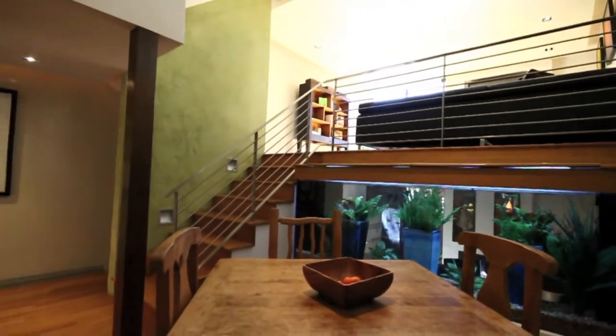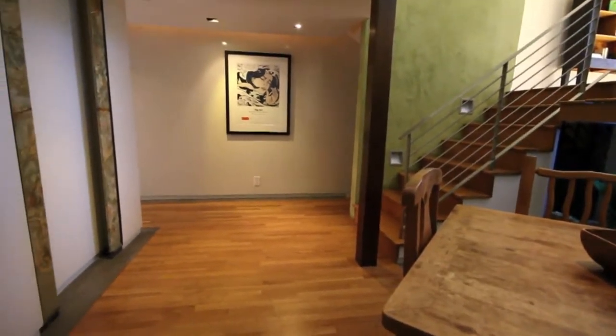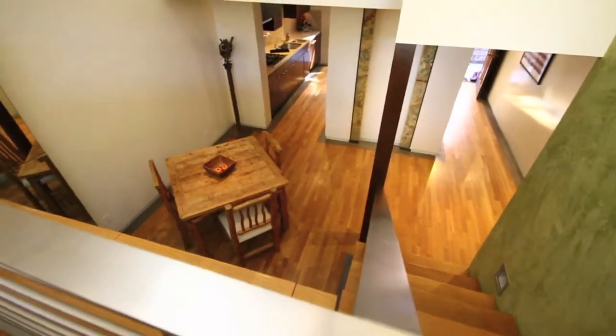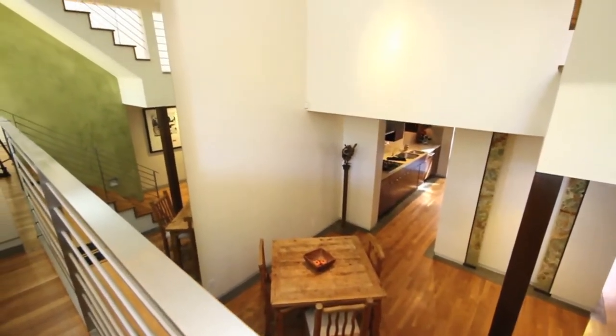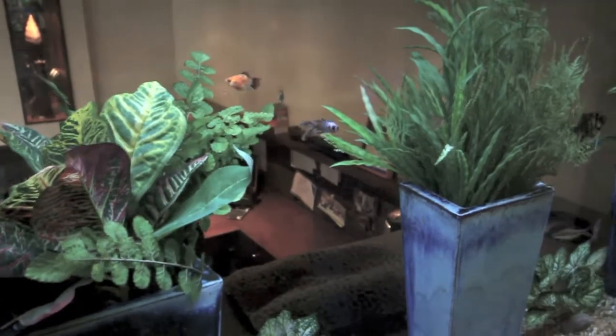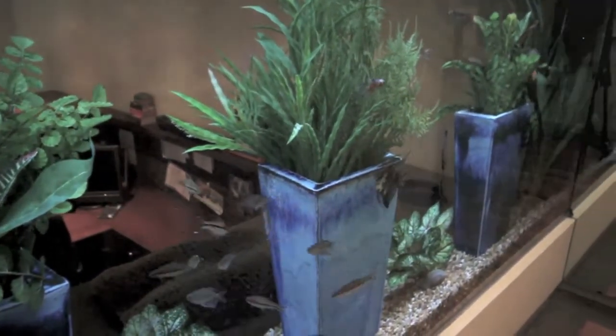The expansive main level welcomes you with warm and distinctive concrete-trimmed hardwood flooring, onyx design treatments, art lighting, Parisian plaster walls, and Italian steel banisters. A built-in 300-gallon, museum-quality freshwater aquarium makes this space a true showcase.